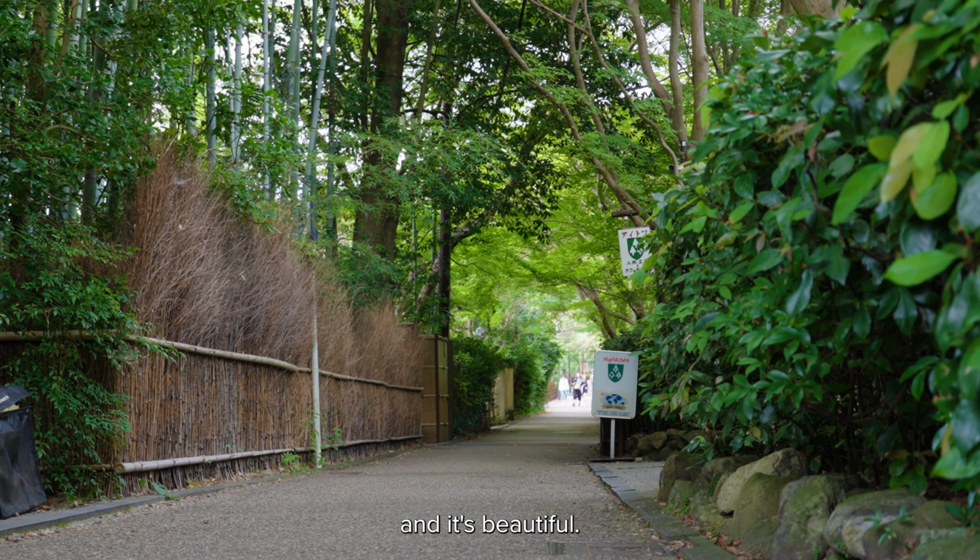Chica gets emotional when she sees beautiful things, and this is definitely beautiful. Something interesting here is the borrowed scenery theme. The garden blends with the mountains and trees in the distance, making everything feel larger and more connected. It's like you're part of this huge natural painting.